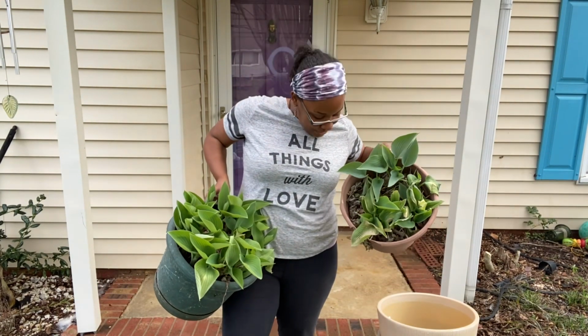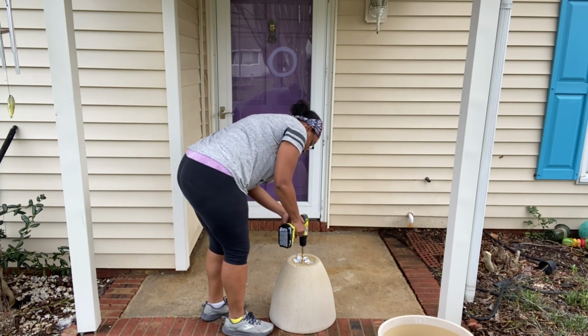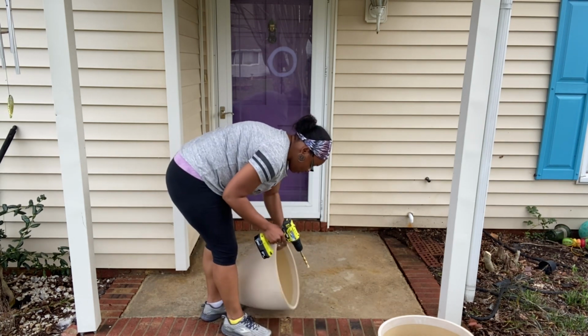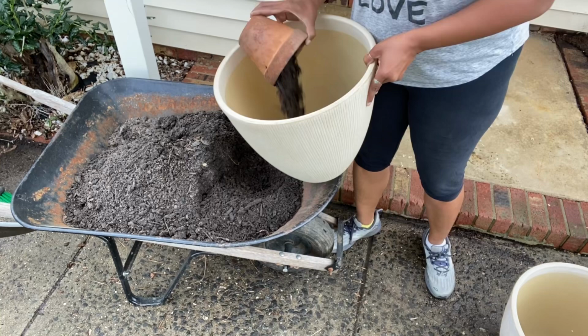So I'm transferring my grandmother's very heavy, very healthy hostas into these planters. These planters that I got actually didn't have a very good drainage hole, so I ended up drilling one and I had to go through both sides. It was a weird kind of double layered plastic, but everything worked out well.